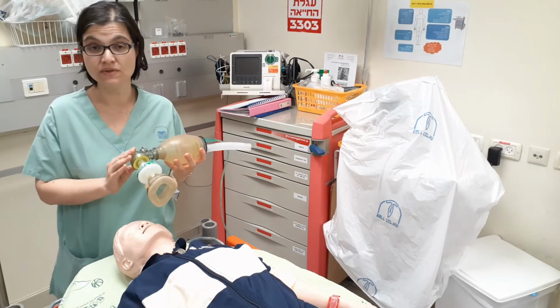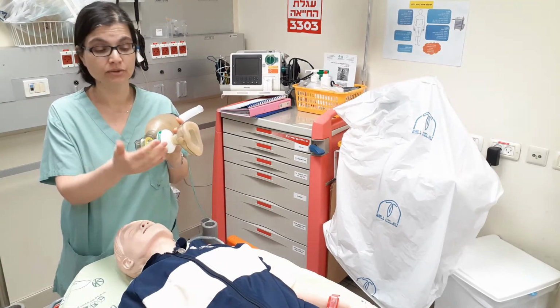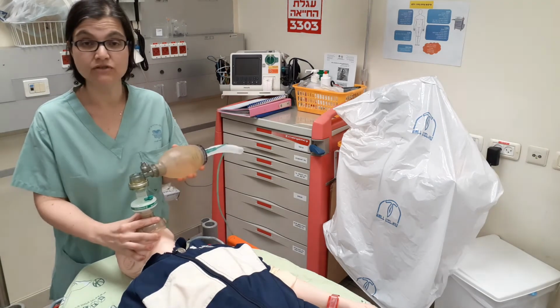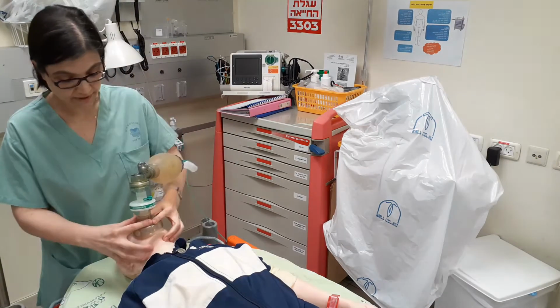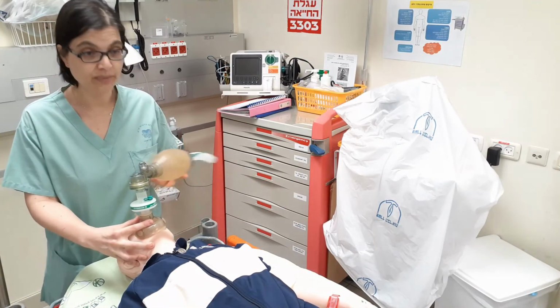If you have to use Ambu mask ventilation, make sure you have a filter between the mask and the bag. Try to fit the mask as much as you can on the patient's face to prevent aerosols, or even better, do a two-person technique, with one person fitting the mask as best as possible, and the other person bagging the patient.